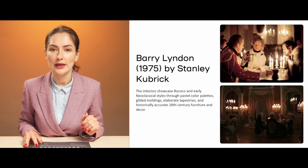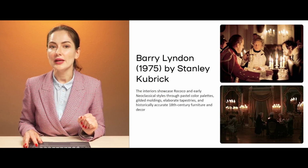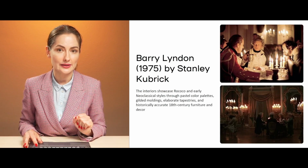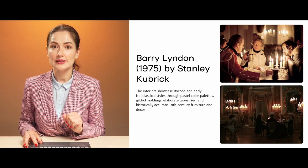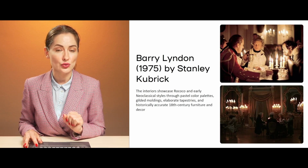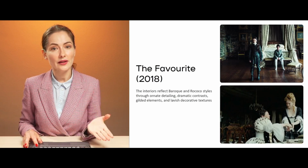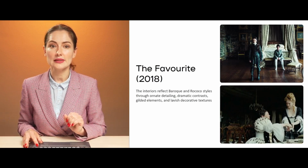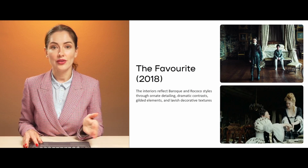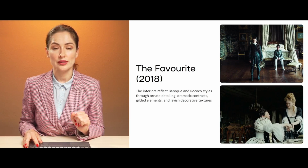Barry Lyndon by Stanley Kubrick is a visual masterpiece. The interiors show off Rococo and early neoclassical styles, with soft colors, tape stripes, and the aesthetic of 18th century furniture. The Favourite is another fantastic example. It mixes Baroque and Rococo in a dramatic, theatrical way, full of gilded details and bold contrasts.